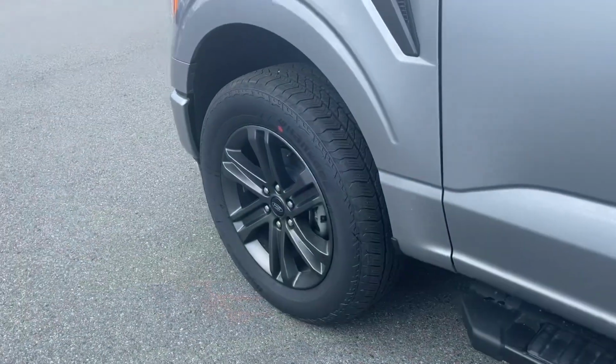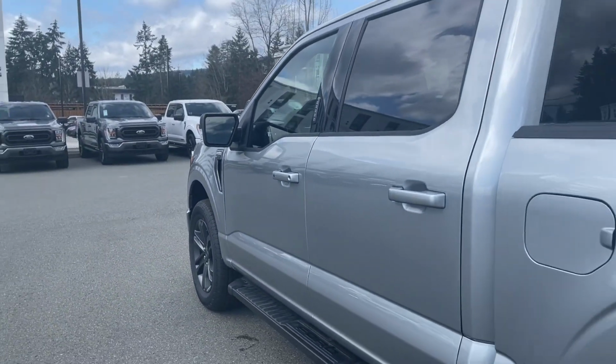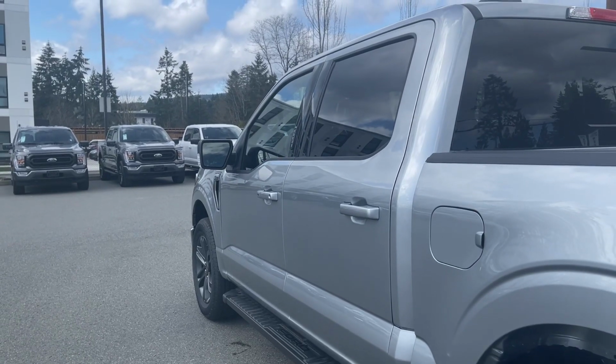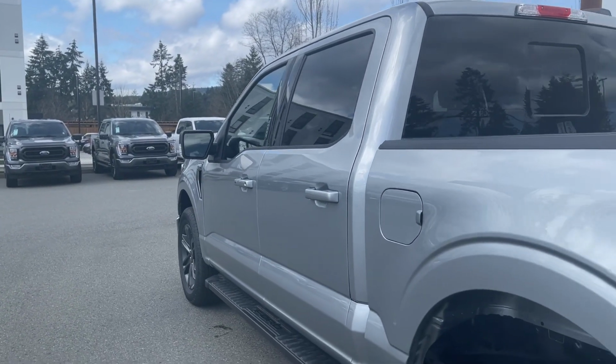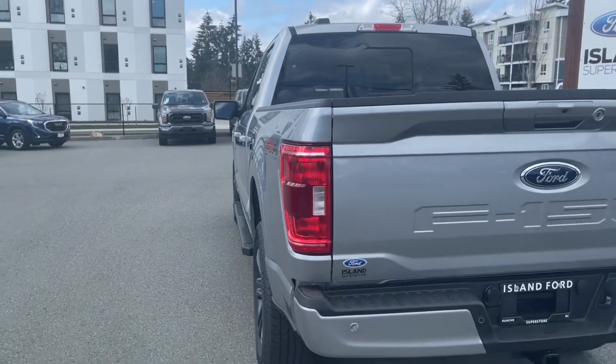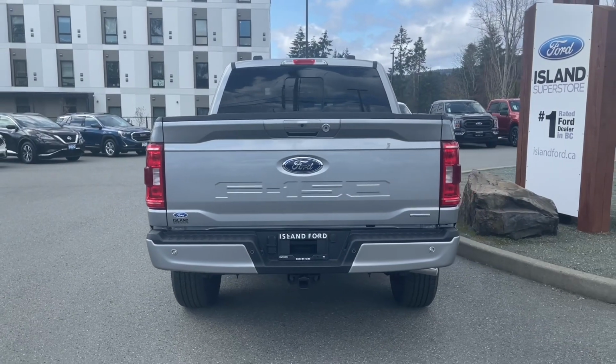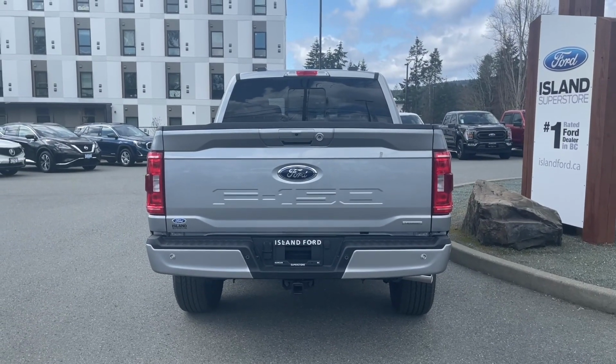set to go. 20-inch wheels, black running board, body colored door handle with intelligent access. That means when the fob's in close proximity, you can lock and unlock the doors, and keyless entry keypad, driver side, capless, easy fuel gas filler. You're seeing the FX4 off-road badging, and the FX4 package includes skid plates. In the rear, body colored handle for the tailgate.